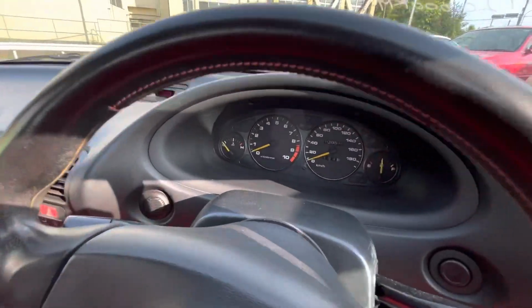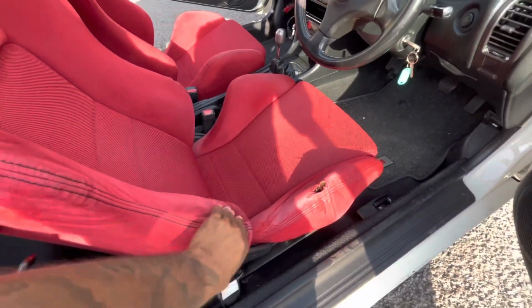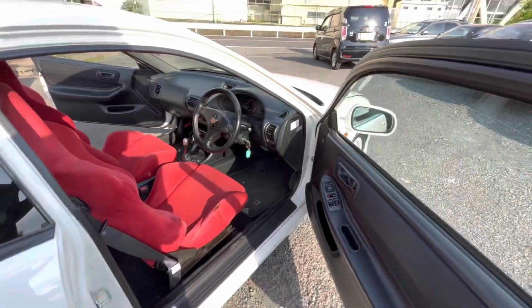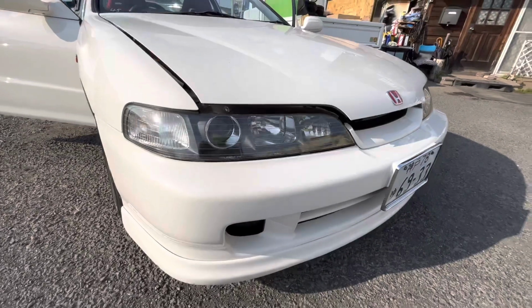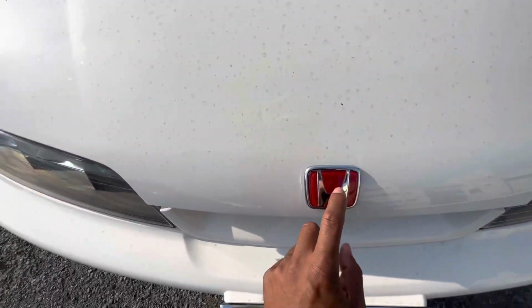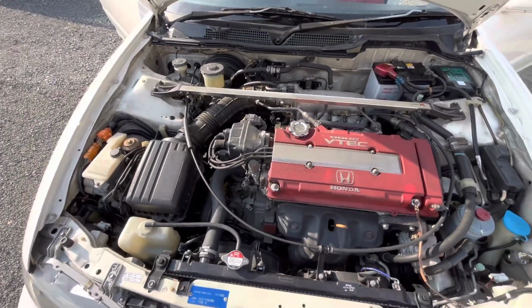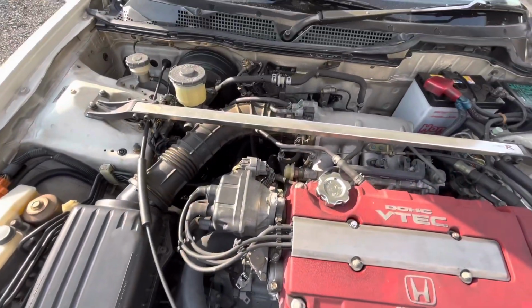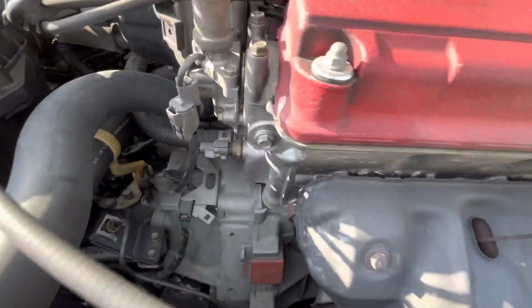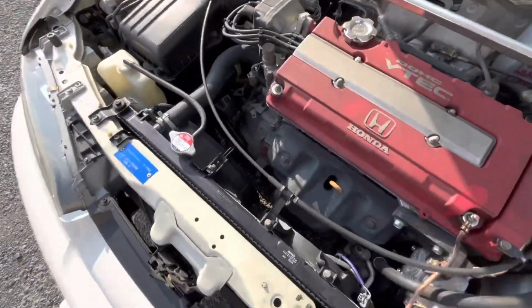This car has 120,000 kilometers. It's got a little hole right here, but these seats are readily available at Up Garage and Yahoo Auctions. This car is clean, bro. Like, the headlights are somewhat, there's no way. This car either had to be garage kept its whole life or something. Like, it is so clean. Original everywhere, not a freaking speck of dust on the motor. Original everything.